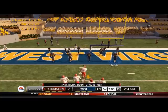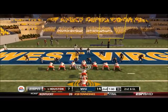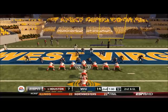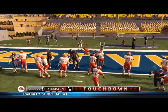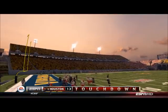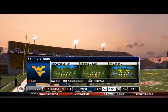We've got second and goal. About a yard to pay dirt. And it looks like they're going to bring some heat. He's in. Touchdown. This is what an offensive lineman hopes for. An opportunity to impose his will on the defense.